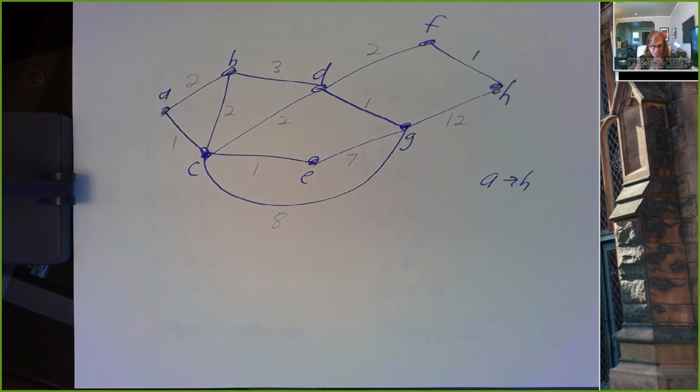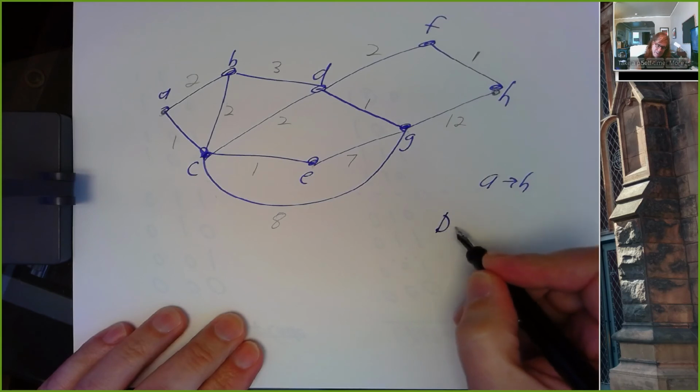Now this particular setup, we have weights on each edge, and the weights are always positive, and that's important. We're not going to recurse, actually, surprisingly. This is not going to be recursive. There's an iterative algorithm for this, and this is called Dijkstra's algorithm.